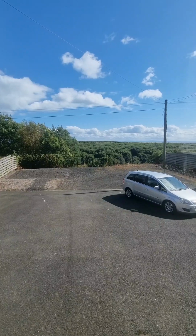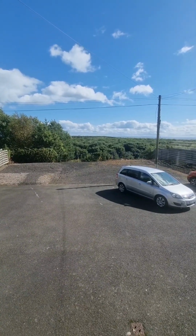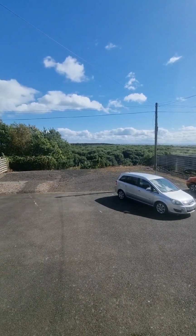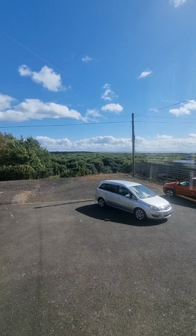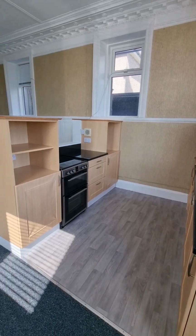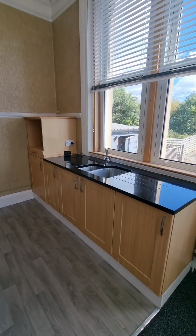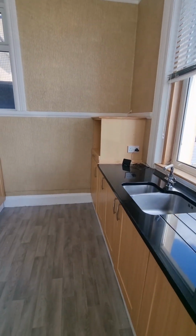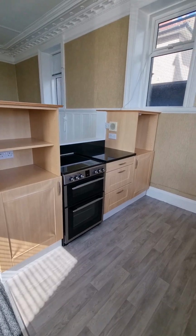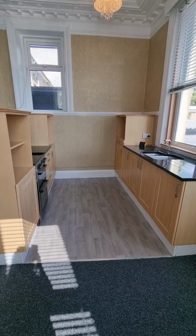Now I did mention at the beginning off-street parking, so this is exactly where it is here. Just come round the back off the main road and plenty of off-street parking. But look at that, completely private, not overlooked, and you can see right across. And then let's show the kitchen space. So again, contemporary kitchen. You have plenty of cabinet and worktop space. And then you can see there you do currently have a freestanding hob and oven. So that is your kitchen space.